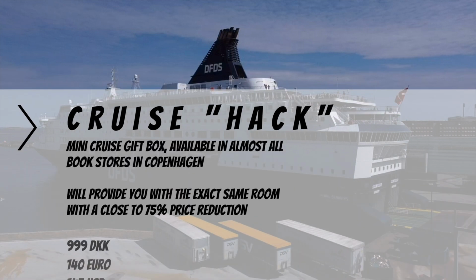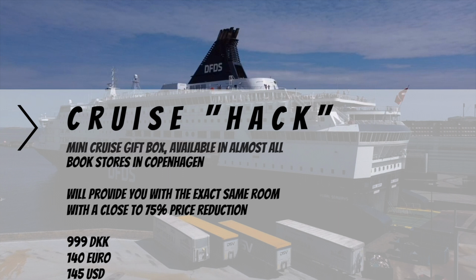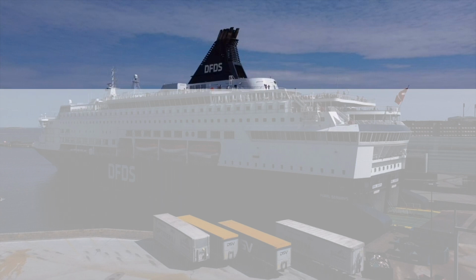Let me share a super important life hack with you. In almost any bookstore in Copenhagen, you can purchase a mini cruise gift card for 999 Danish crowns or 140 euros. That's for a standard cabin with a window, and this will save you almost 75% of the price compared to buying the cruise at the company's website.